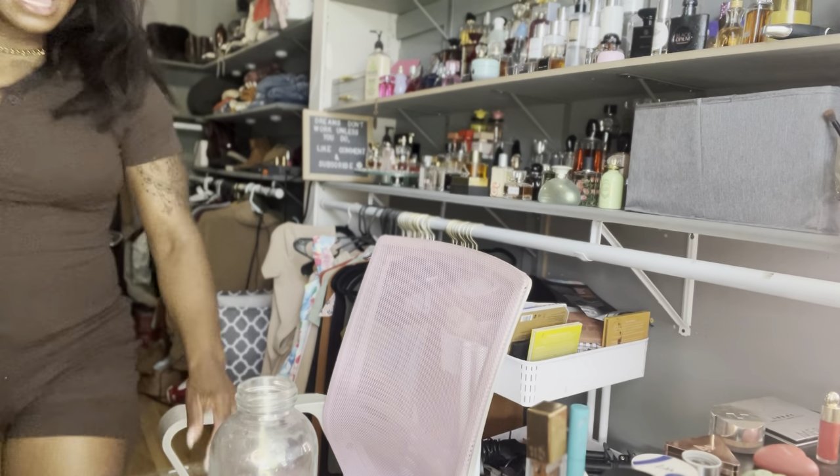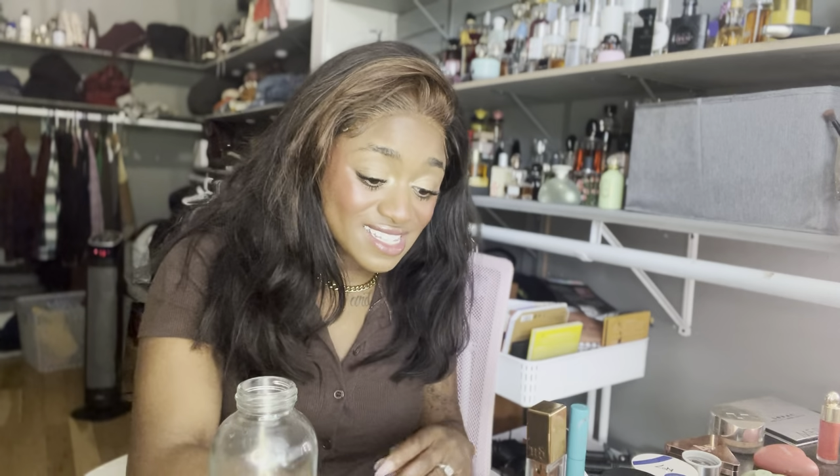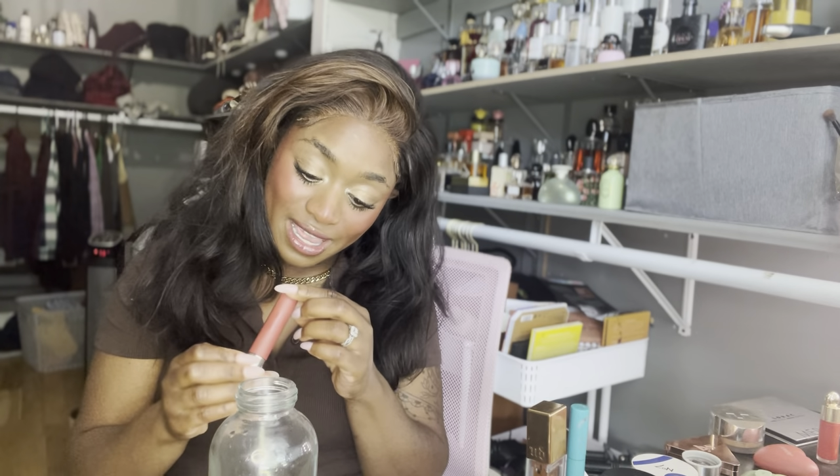But I really like that. And here's Tower 28 Shine On Jelly in Sesame. This also was the color that works really well with this. I'm not wearing this today. What I'm wearing today was this. This is the Rare Beauty Lip Oil in Delight.